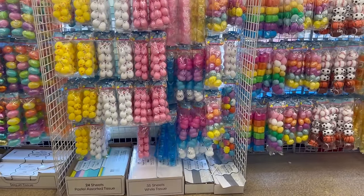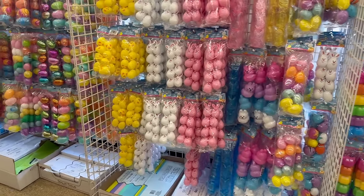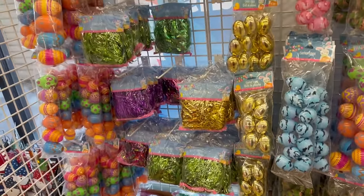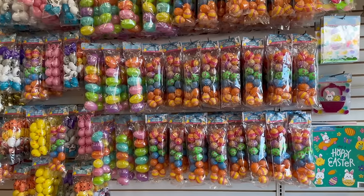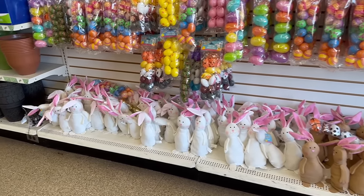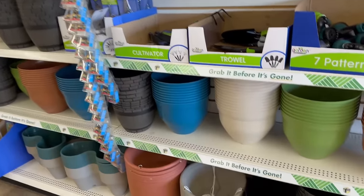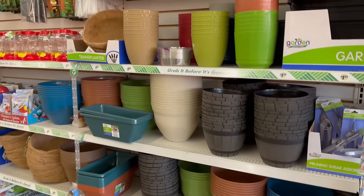Okay, so let's go ahead and take a quick look at the Easter stuff in case you guys need to do any last minute grabs. Have tons of those bunnies everywhere. And then here's the outdoor stuff right here. Some more of their flowering pots, potting soil, stuff like that.